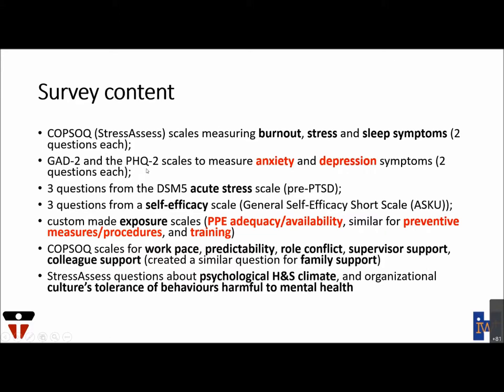There are two scales that we used to measure anxiety and depression, of two questions each, an acute stress scale, self-efficacy, and then we asked questions about various protective equipment that people were using and how available it was and whether it was the right type. We also asked about preventive measures and procedures and training, and then there were a number of other scales that we won't go into today.